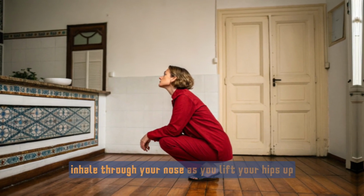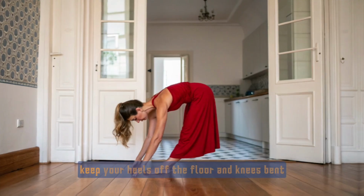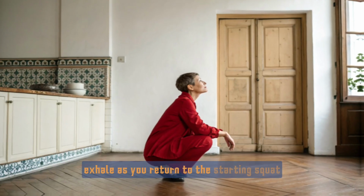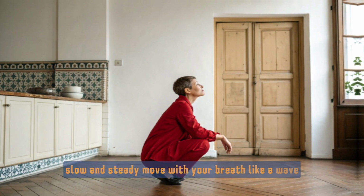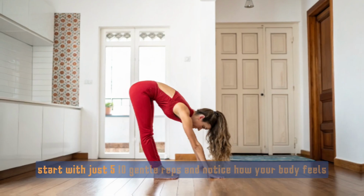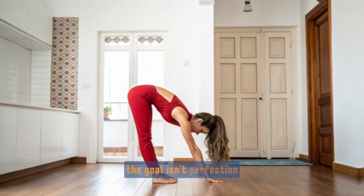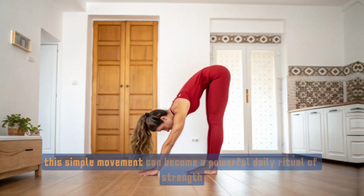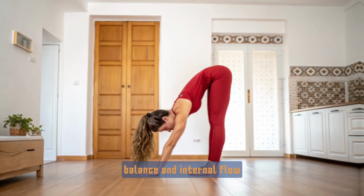Inhale through your nose as you lift your hips up gently, letting your head drop forward. Keep your heels off the floor and knees bent. Exhale as you return to the starting squat, slow and steady. Move with your breath like a wave. Start with just 5-10 gentle reps and notice how your body feels. The goal isn't perfection, it's connection. With practice, this simple movement can become a powerful daily ritual of strength, balance and internal flow.